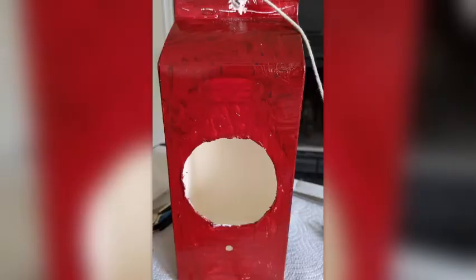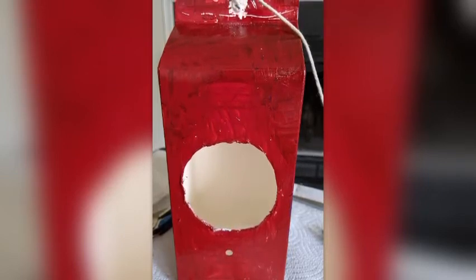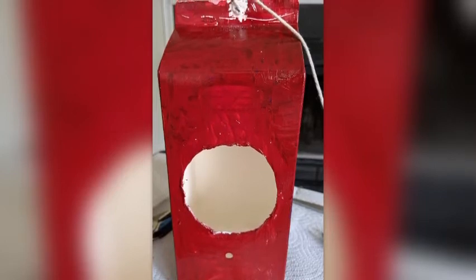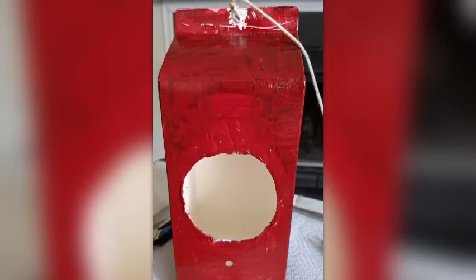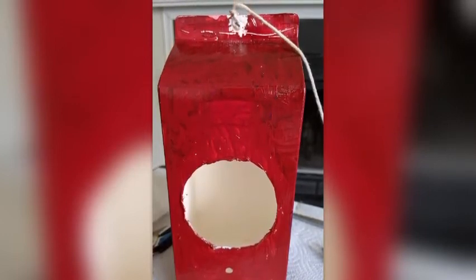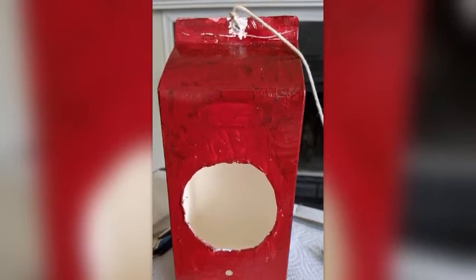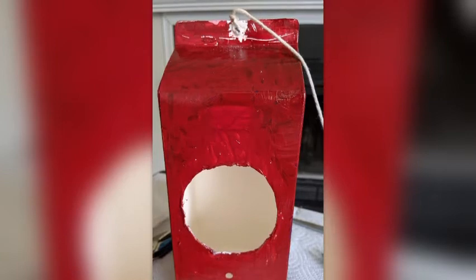Then you need to put a hole in the top of the carton. I had trouble using the hole punch for this, so I used the point of the scissors to make a hole. Make sure you ask an adult to help you if you have to make a hole with the scissors. After you make the hole, put the string through the hole and tie it.